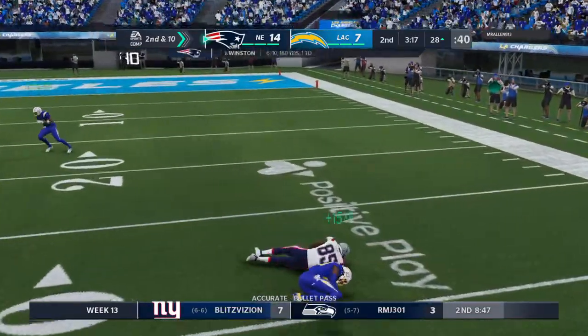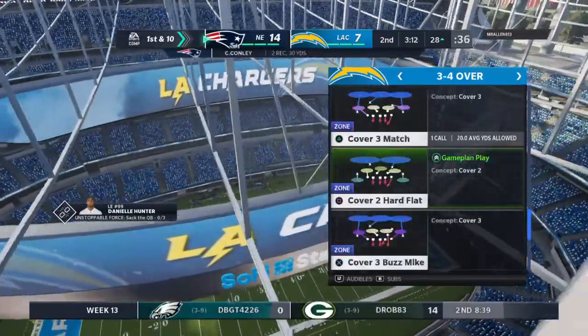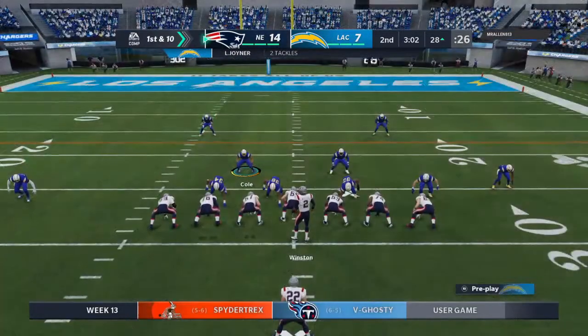And he comes back with one complete. And he's brought to the ground with another first down at the Chargers' 28. It's a first down on a gain of 10. Patriots.